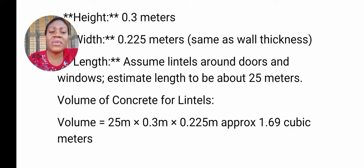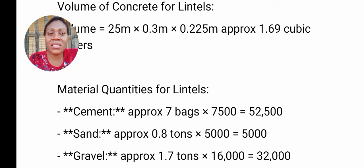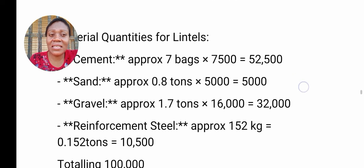That will approximate 1.62 cubic meter. So material quantities for lintel will be cement approximately 7 bags, multiplied by the 7.5, sand approximately 0.8 tons, multiplied by 5,000. Remember that 1 ton is 5,000, so I just put up money for the 1 ton. Gravel approximately 1.7 tons, multiplied by 16,000.